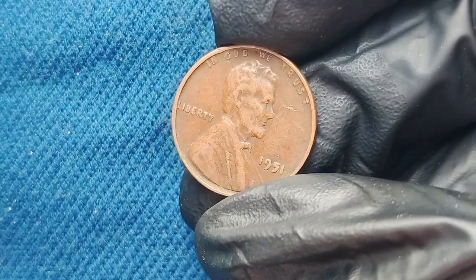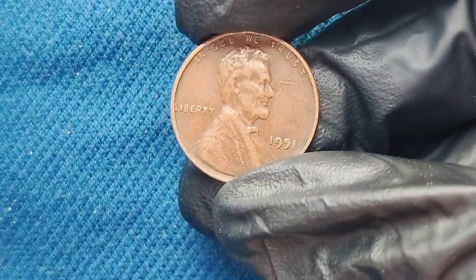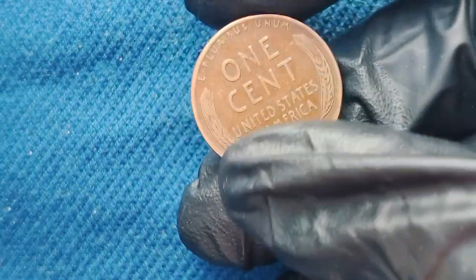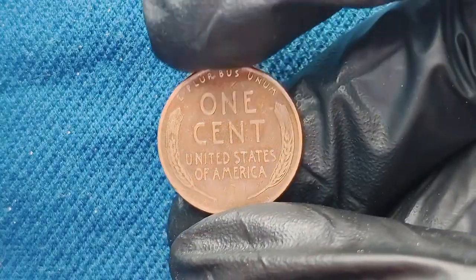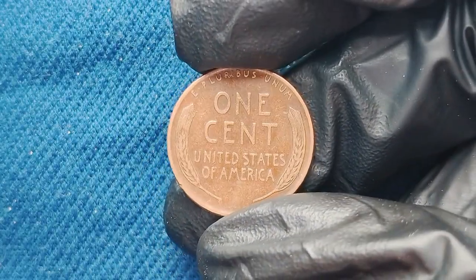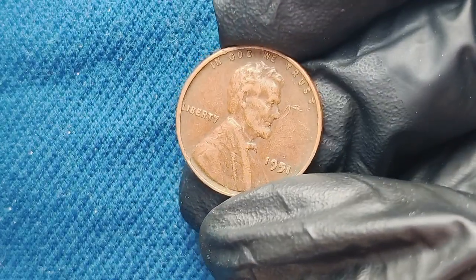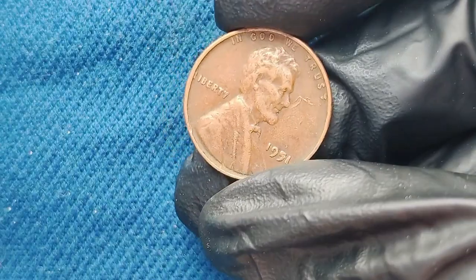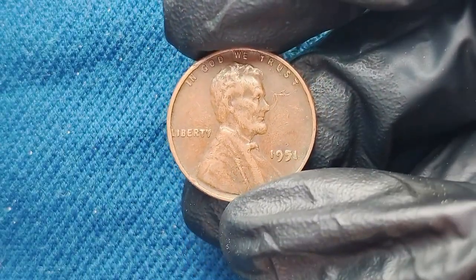Now, let's consider the thrill of the hunt. For decades, collectors have scoured attics, basements, and coin jars in search of these rare pennies. Some find them in loose change, others in old rolls, and a very fortunate few stumble upon them in inherited collections. Each discovery carries the same electric moment, the realization that something ordinary, something you might not even notice, could be worth more than your car, more than your savings account, more than you ever imagined.